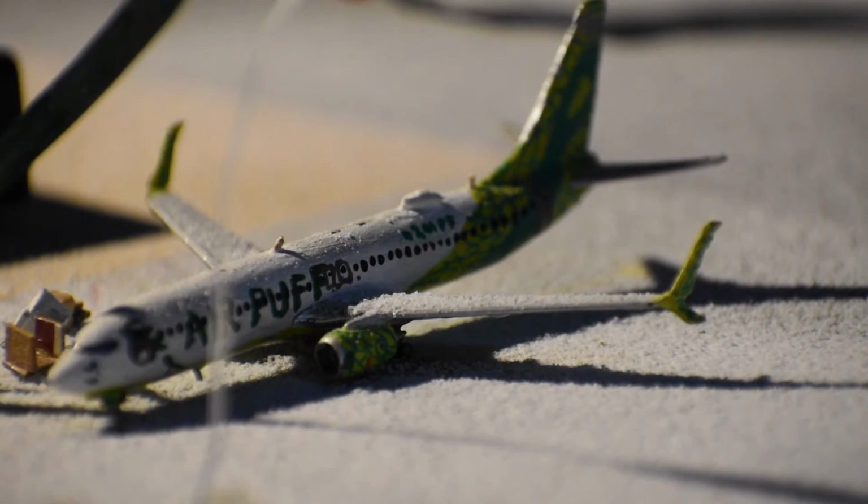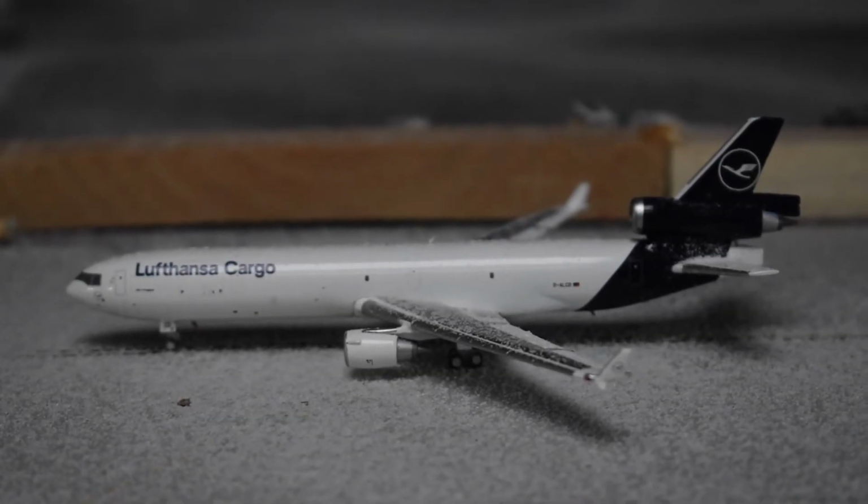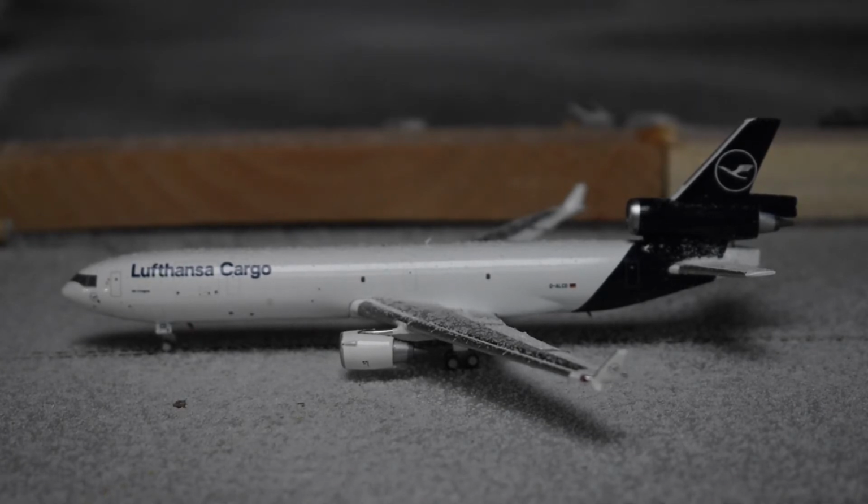Right here we have a Boeing 737-800 with the split skimmer winglets. This aircraft is going to be heading out to LAX. Right here we have the Lufthansa Cargo MD-11F. This plane is getting ready and waiting for taxi clearance to head out to Frankfurt today, so yeah, it's interesting.